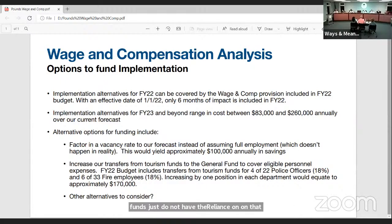You look at our trend for the last couple of years. I say use it while we have it. If we need to change it, we'll change it. It's not a decision we're putting in stone for any amount of time, but you can see Debbie's work here. If we did one position in each department, it's about $170,000 roughly. Again, I'm not proposing necessarily any of this, but I just think it's prudent to look and review what we're doing from a tourism fund standpoint, particularly given how strong our tourism numbers are.